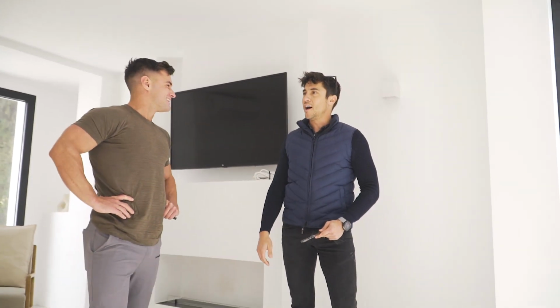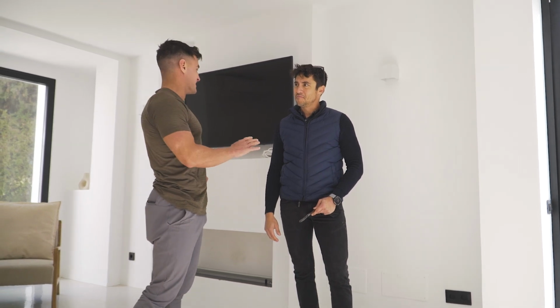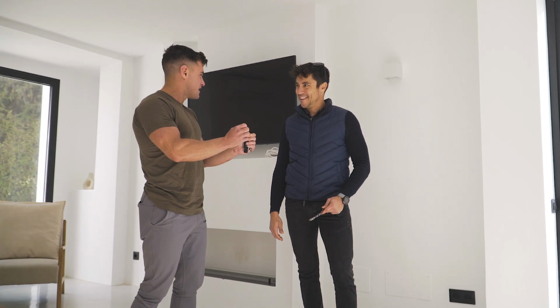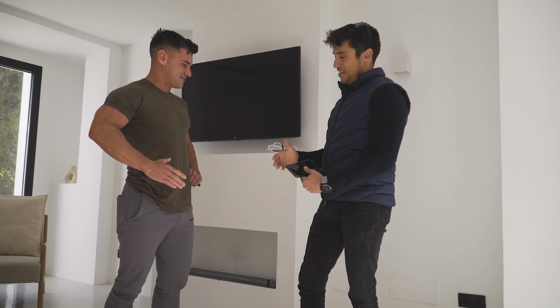Cool house, man. Last time I saw it was just the beginning. Yeah, it was in ruins, but we got there eventually. There was a stage where I was like, this is not going to work. And then in the space of 3 weeks, it all just comes together. When you plaster it and put the paint on, it just came alive. It's seriously unreal.